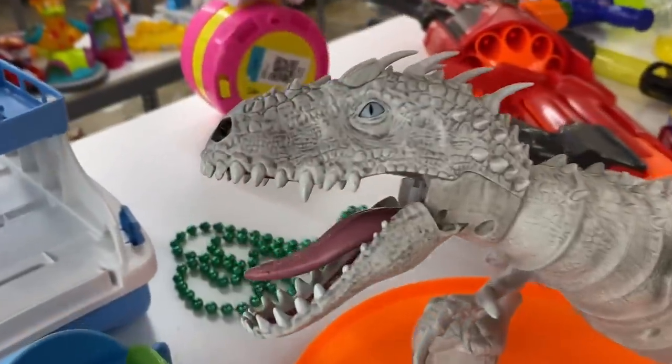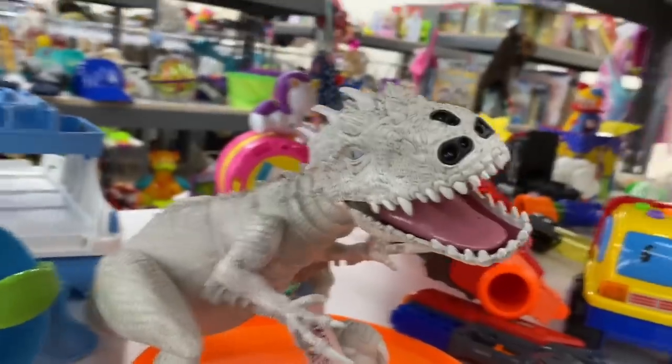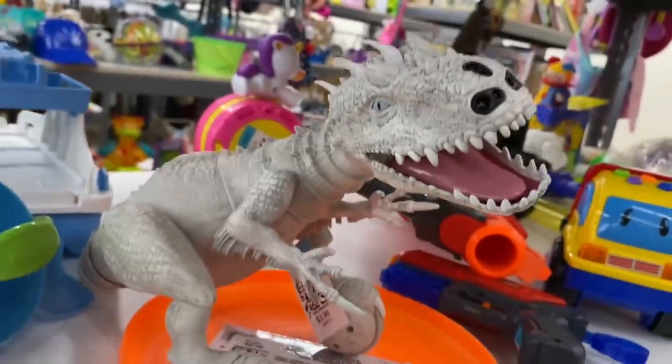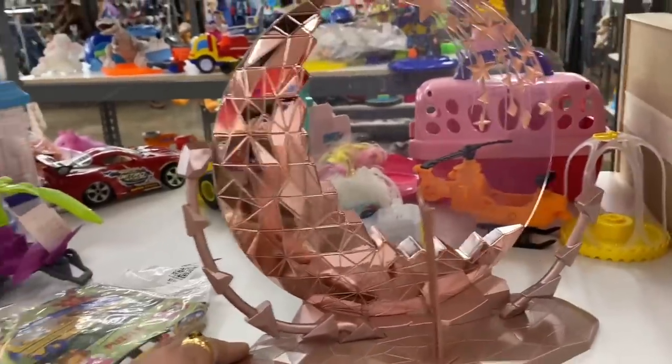Oh, look at this gnarly looking dude. I've actually never seen one like this. I've seen them where they look robotic, but this one actually looks like a dinosaur. Oh, look at this Joker copter. That's colorful. Oh, look at this thing. Now, what kind of playset is that? Oh, look, it actually lights up.